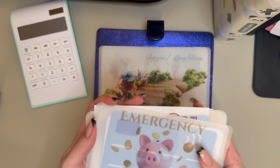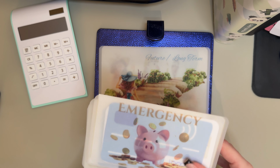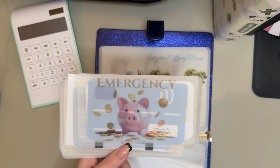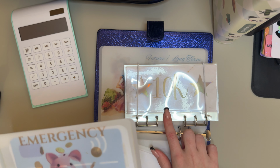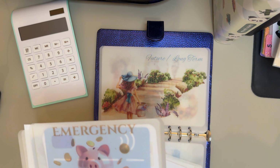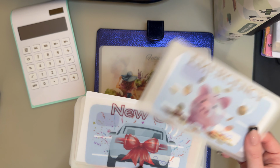So we have got my emergency fund, which I'd like to get to £1,000 because things have changed. I wanted to do this year the Iris 10k binder, but things have changed. I won't be able to do it. So I'll be happy with 1,000.